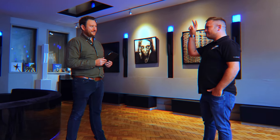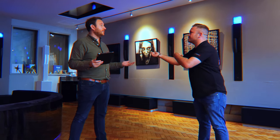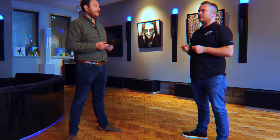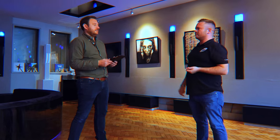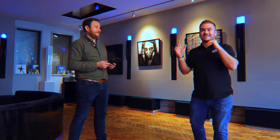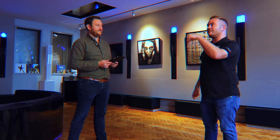That is one of the industry buzzwords I hate, immersive audio. Yeah, because what does it mean? It's thrown around too loosely. People are putting in five point one systems, this immersive cinema room. It's never been immersive. No. Whereas this is the first time somebody said the word immersive and I've actually felt immersed.